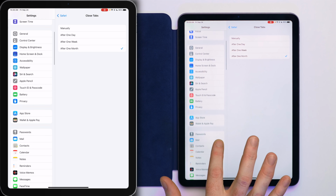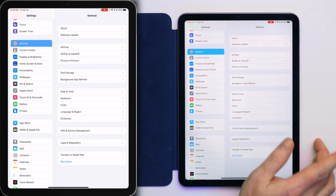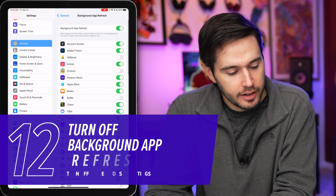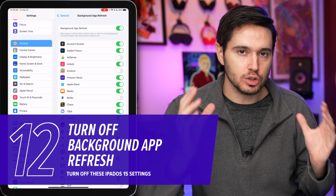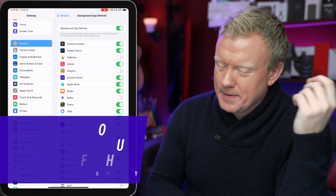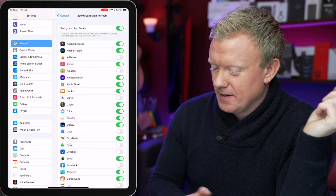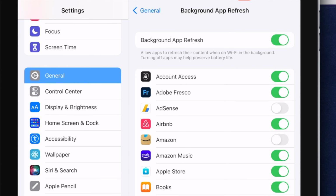Next up, it's a classic battery saving tip: Background App Refresh. Let's tap General, then tap on Background App Refresh. And here you go, a list of apps. The ones where the switches are on can download new content in the background of your iPhone. Battery issue. Now, we've been telling people to turn this off for 10 years. We got a sentence: Turning off apps may help preserve battery life. Thanks, Apple. We know. About darn time.